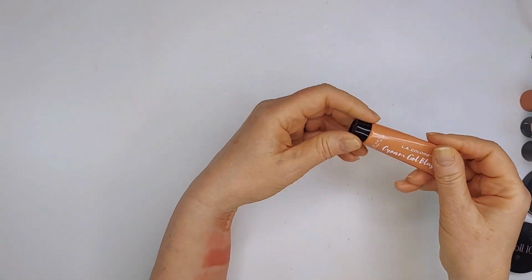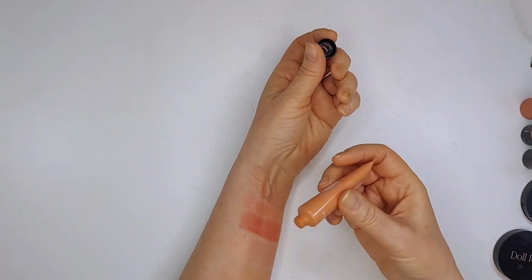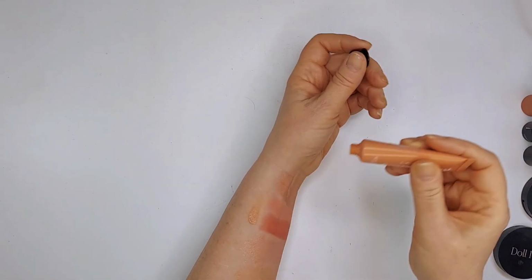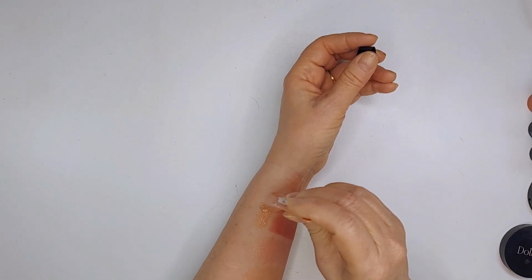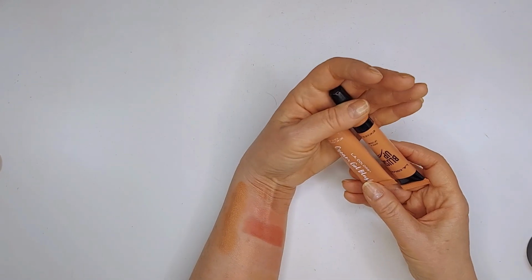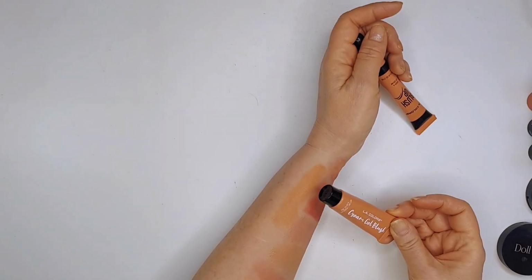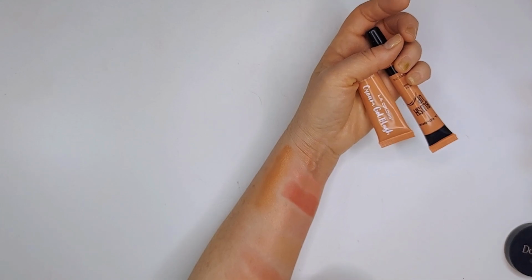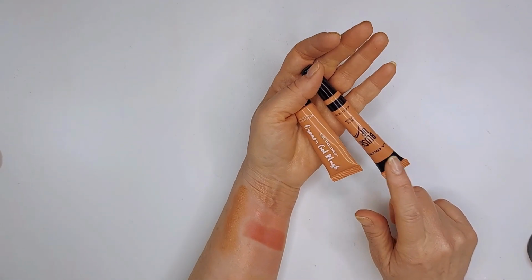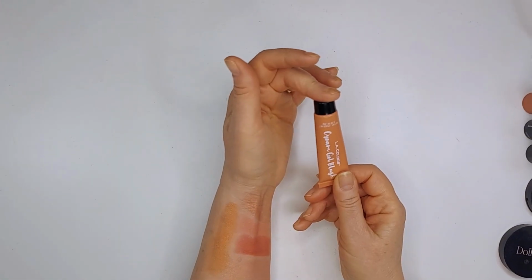Another LA Color Cream Gel Blush. This is in Hypnotized. And I'm going to come down over here because I'm running out of room. I hit my elbow. There we go. Goodness, these are all so similar. Now that one is a little more orange. I think, honestly, between the two of these, they're very, very similar. This one has a little more pigment, but if you sheared it out, you would get the same thing as this. And I do believe that they have replaced this with this new one. So I'm going to declutter this one. And I'll keep that one.